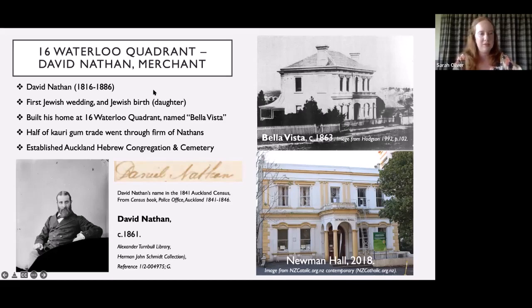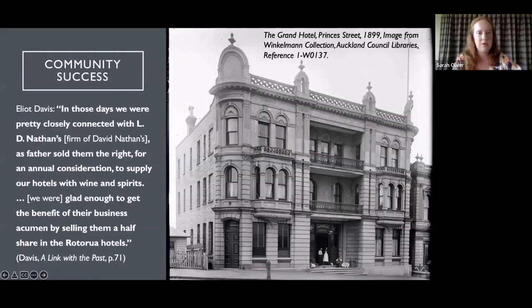So the community was quite successful for a few reasons, but this is a nice quote just to see how they interacted with each other within business. So Elliot Davis, the son of Moss Davis, said, in those days we were pretty closely connected with R.D. Nathans, the firm of David Nathans. His father sold them the right for an annual consideration to supply our hotels with wine and spirits. We were glad enough to get the benefit of the business acumen by selling them a half share in the Rotorua hotels.